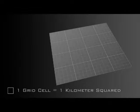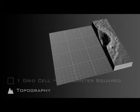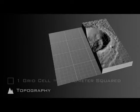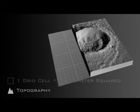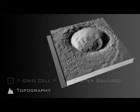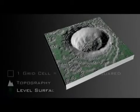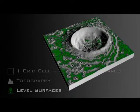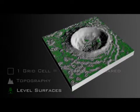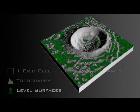The first thing we want to assess is the topography of the lunar terrain. LRO uses an instrument called LOLA that bounces laser pulses off of the surface. When the pulses return to LOLA, their timing, intensity, and spread reveal the lunar landscape. The resulting map shows steep slopes, rough terrain, and gives a general idea of what areas might be level enough to provide safe landing sites, shown here in green.